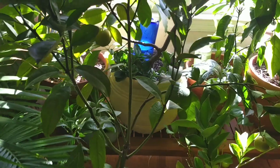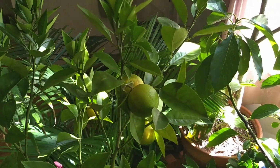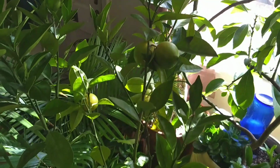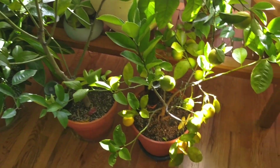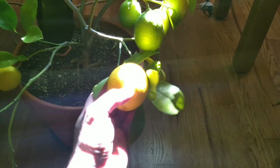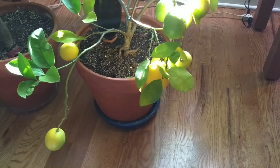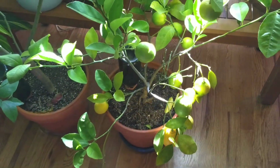Next to that, I have a blood orange tree. And for the first time this year, I have blood oranges ripening on it. Very excited about those. I haven't been able to try them yet. Keeping with the citrus theme, there's a Meyer lemon right next door. And as you can see, there's ripe lemons on here. I've already gotten several off this plant this year. That's one of the reasons Meyer lemons are so popular, is just how prolific they are.